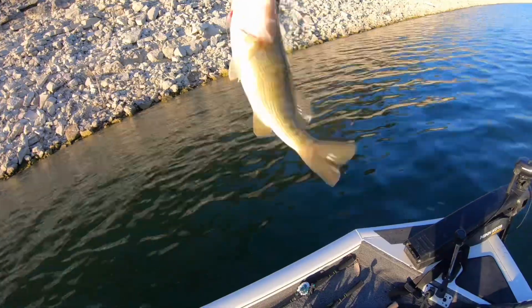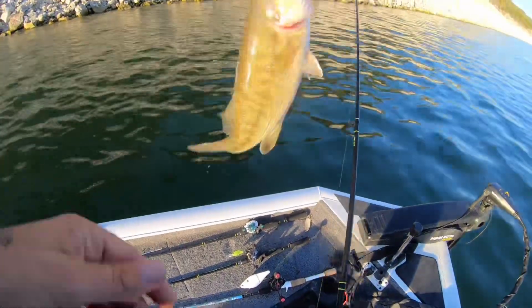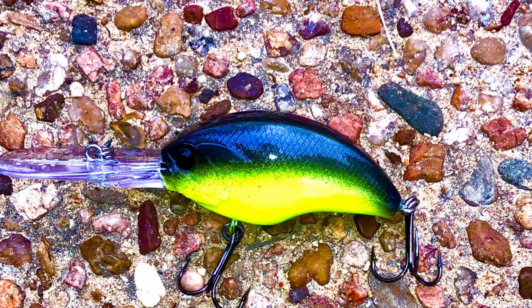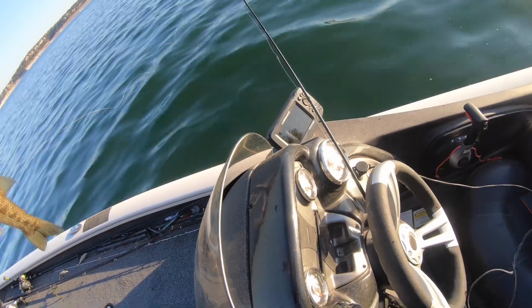See, this bait is just a spotted bass monster. It's a killer. Love this bait. This is on the black chartreuse. Pretty obviously. All right, nice quad. Caught in about 12 foot of water off this rocky bank.